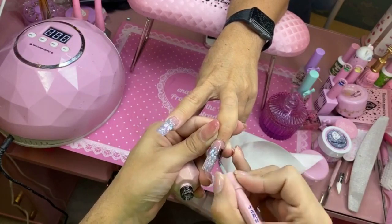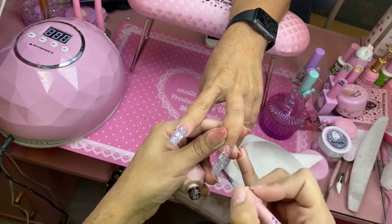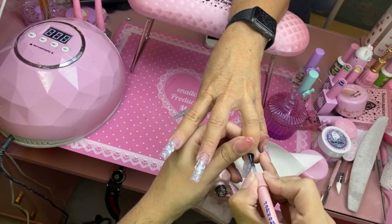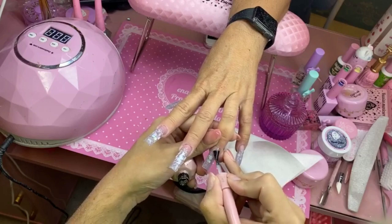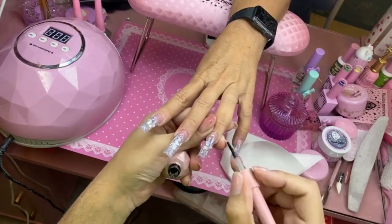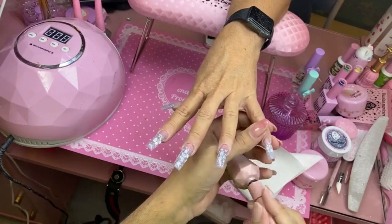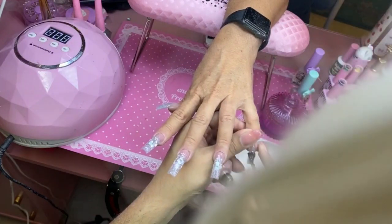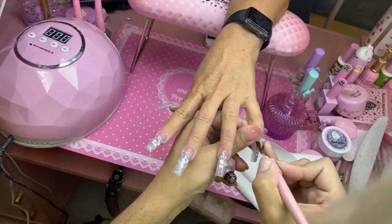Pretty. Isn't that incredible how the Wonder Gel just makes it come to life? This is great for hairdressers, people that tan, people that work with chemicals that can dye, because Wonder Gel is stain resistant.